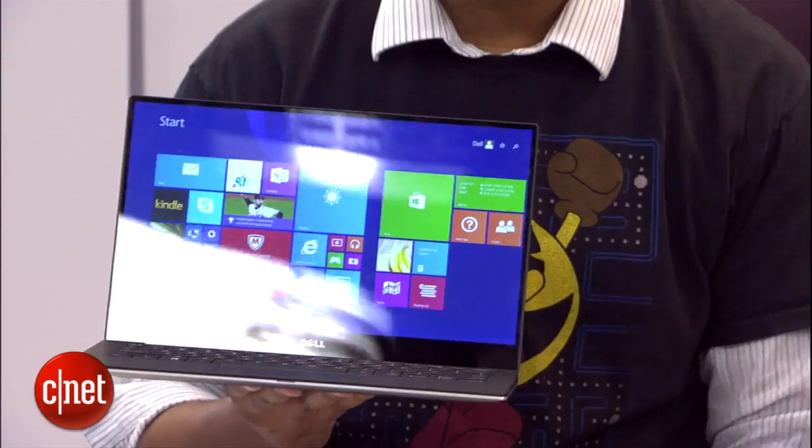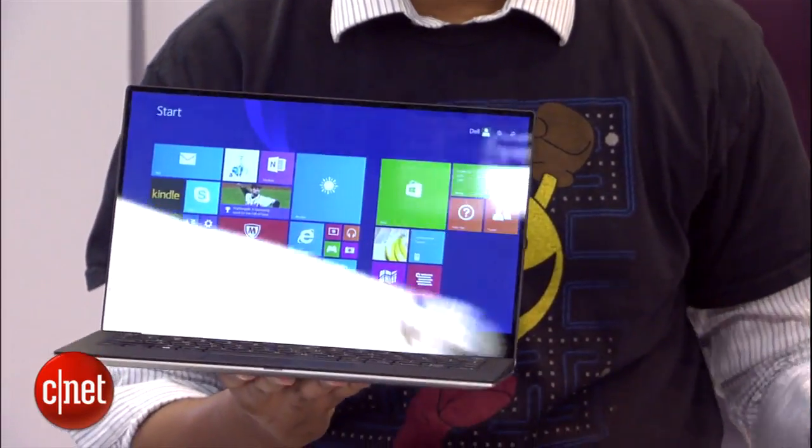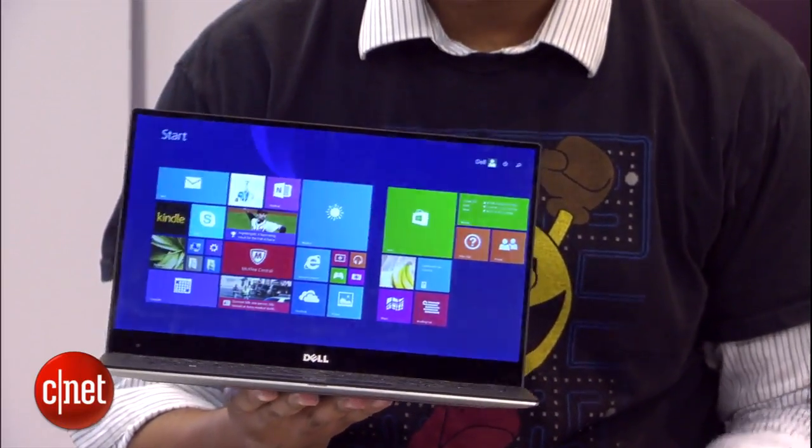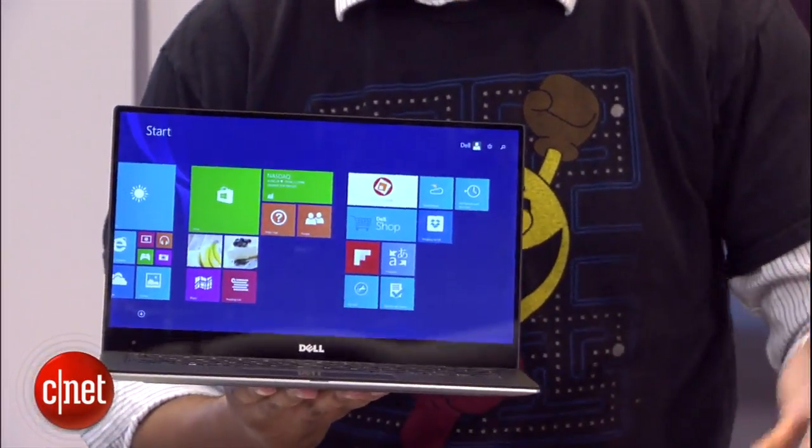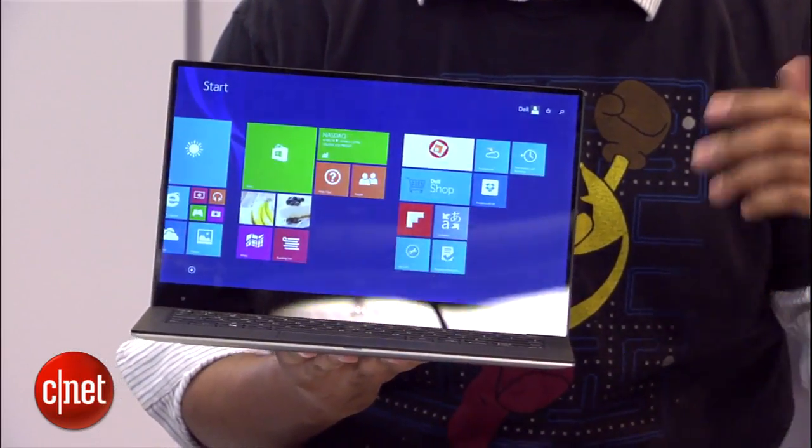We've got the screen. It's a 3200 by 1800 pixel resolution, so that's Quad HD plus if you're following the buzzwords. This particular model is a touchscreen, but they also have non-touch options. If you get the non-touch option, you get an anti-glare coating, which is nice. I like touch, but I don't really like glossy displays. They get really reflective, especially in sunlight. So something without touch, with an anti-glare coating, might be a little more interesting.